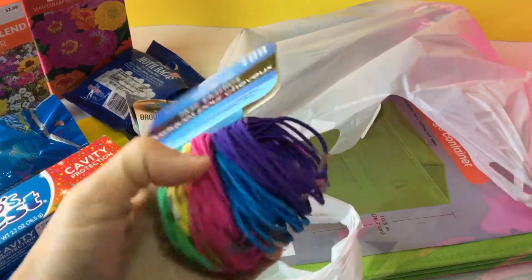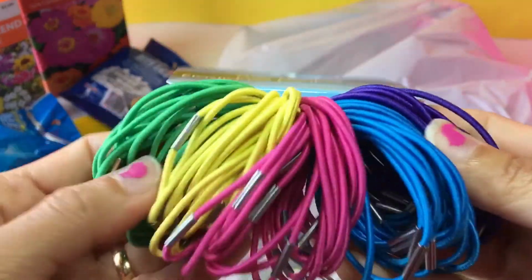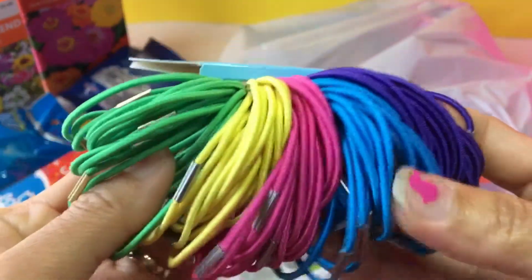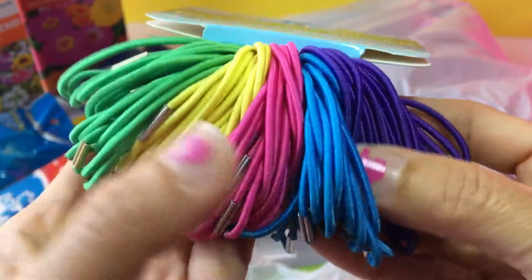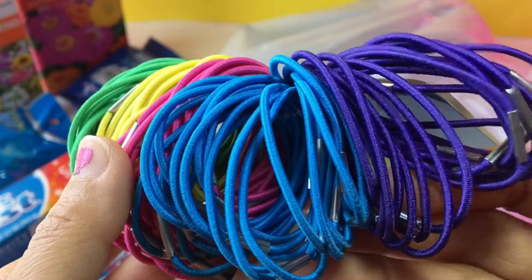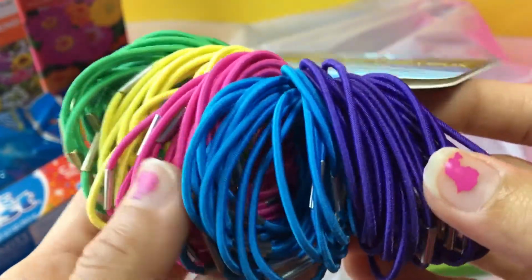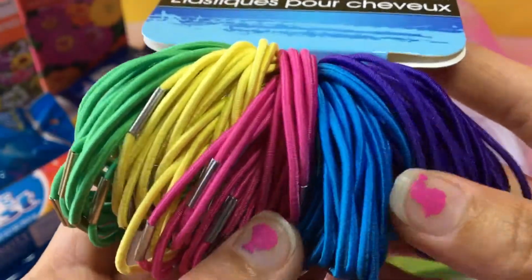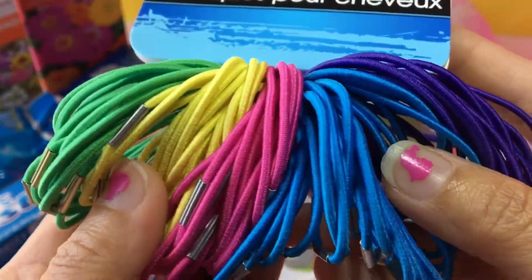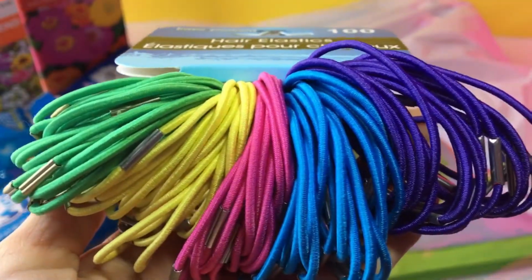I'm done buying those. And I have another million of these ponytails, so that my girl will not steal my ponytails. So this one is really beautiful too. Just look at the colors here. The colors are super rich. Very, very rich in color. Oh my goodness, just look at that.